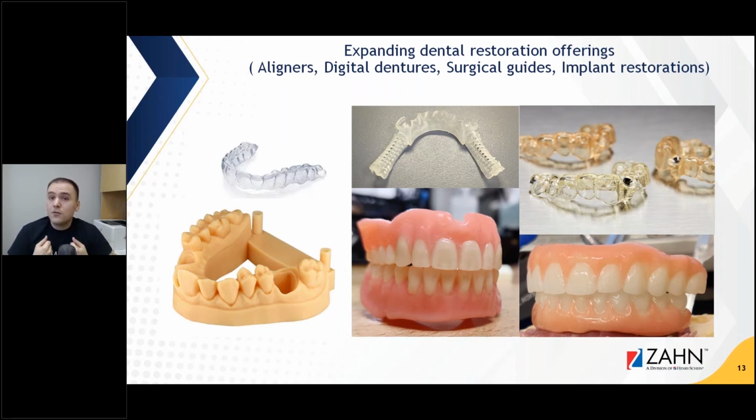So here I would like to talk a little bit about what sort of restorations you should consider. And then if you're not offering them, what are the benefits? And then what would it entail in producing some of these in-house versus outsourcing them? So if we have something like clear aligners, flexible RPD frameworks, surgical guides, models, dentures, screw-retained PMMA restorations.